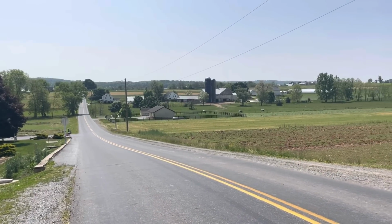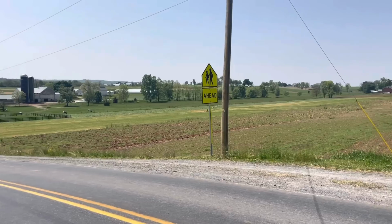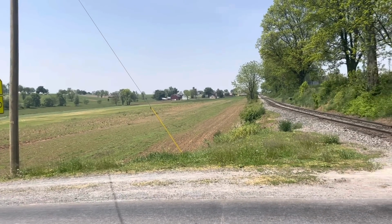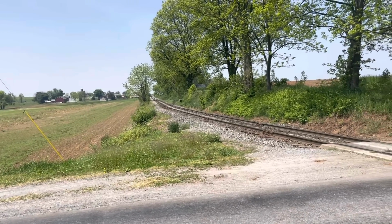And we move further east to Black Horse Road crossing. We're just east of Graf Siding, and this is a great spot to get the Paradise-bound Strasburg train as he stops just west of the crossing and blows the ghost whistle.